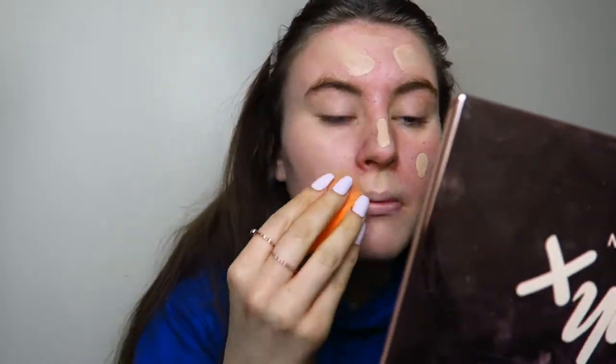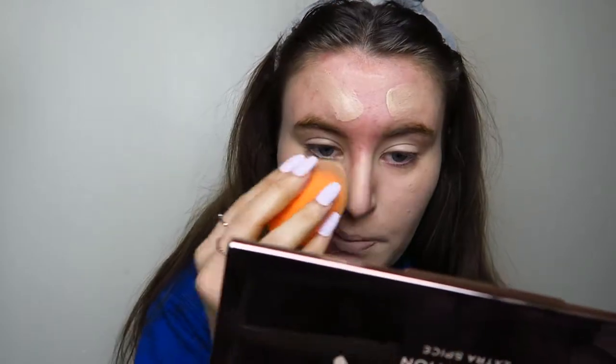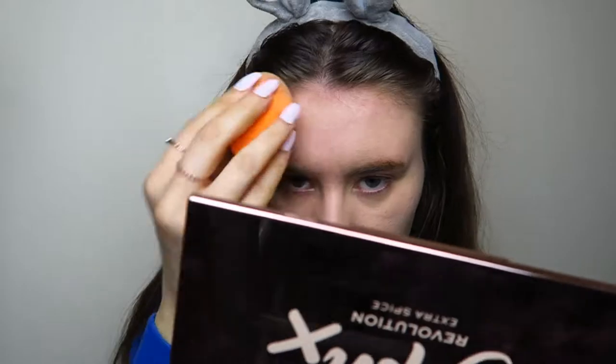It's quite good coverage, but I don't tend to put too much on. So yeah, I use my beauty blender. This is actually a Real Techniques beauty sponge, and I'm so obsessed with this right now. Honestly, I cannot get enough of this. I love it. So much quicker to do my makeup than using a brush, and I never thought that I would say that. It does give a slightly lighter coverage though than a brush, so obviously you have to take that into account when you're using it.